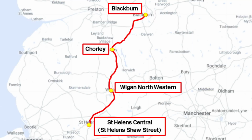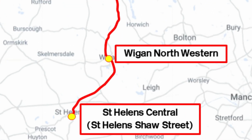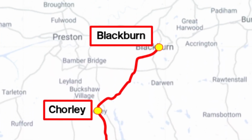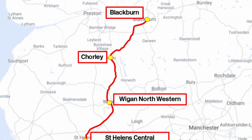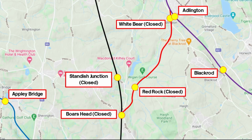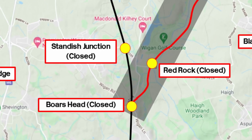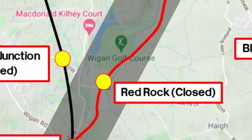So we're going to put on the map now to explain about this old railway line, and I'll meet you at the first disused station. Let's show you the route that myself and GLovesTrains are walking today. The Lancashire Union Railway ran from St Helens, today St Helens Central, to Blackburn. This would have been a handy route for today's rail travellers between Wigan and Blackburn without changing at Bolton or Preston. The part covered in this video is between Wigan North Western and Chorley, which opened on the 1st December 1869 along with the whole line.